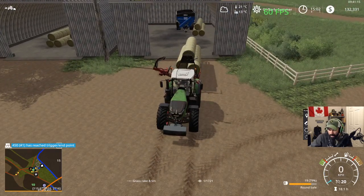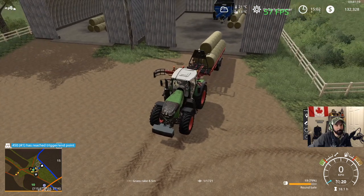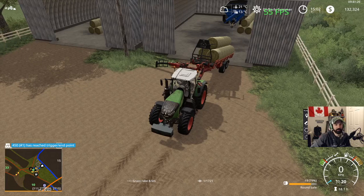There we go. Can you do another John Deere cab tour? I can, actually, I was meaning to do. We have a 6195 at work I should do a look around of. I don't know much about that one.